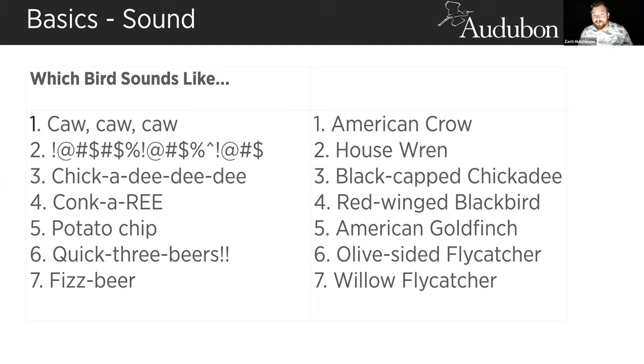So a lot of people around here call it the cheeseburger bird. It sounds like it says cheeseburger. So use these little tricks, okay? There's no one who can tell you how you have to learn birds. Use tricks that help you learn them, okay?